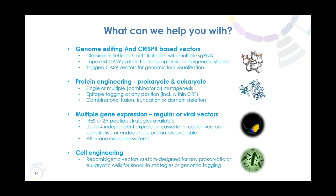And what can we help you with now? Well, virtually everything which is DNA related in your project. Of course, we've been doing a lot of genome editing and CRISPR related vectors with knock-in, knockout projects or imaging projects, and regulation of transcription or epigenetic factors projects and so forth. Everything related with protein engineering, and I've got an example later on. We're very good with creating multiple gene expression tools, especially real multi-cistronic with different promoters within the same molecule. And of course, all of that can be used for cell engineering.